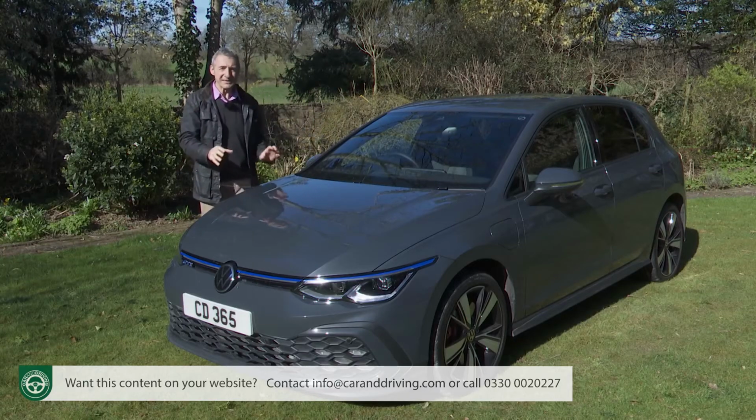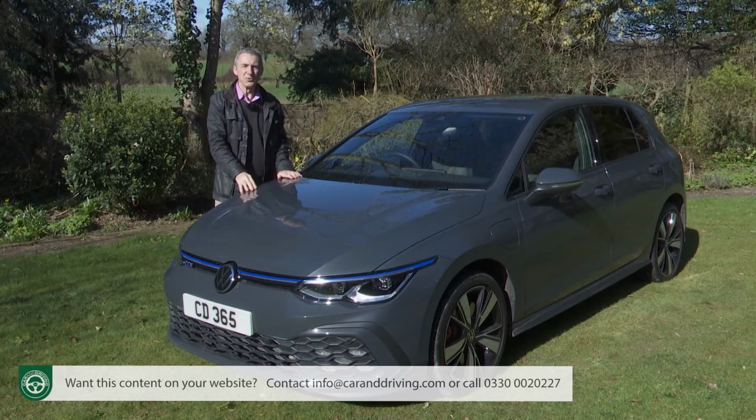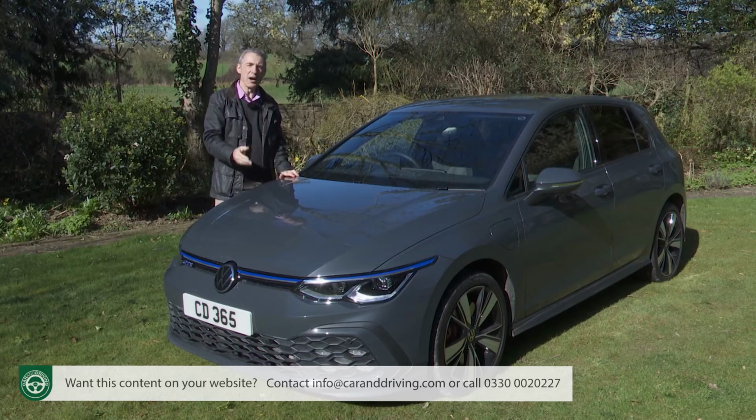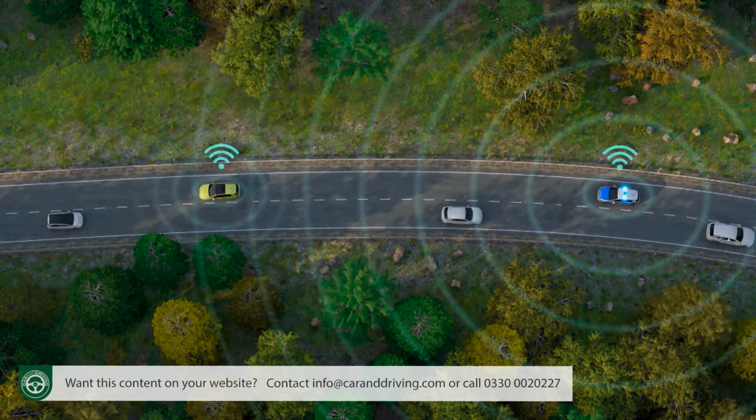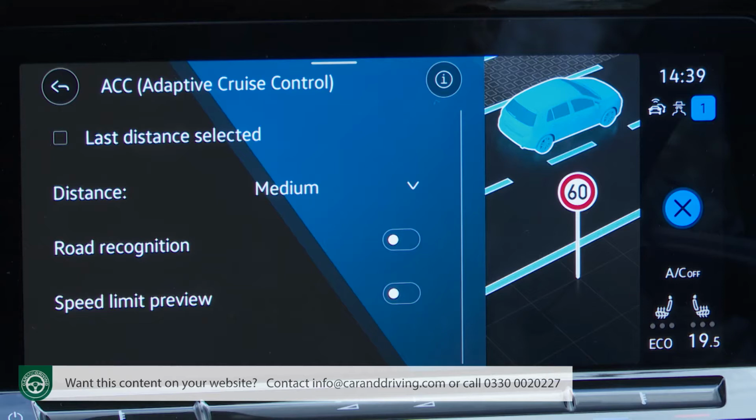Another clever new standard integrated feature is Car2X, a system which communicates wirelessly with other Car2X enabled vehicles using Wi-Fi technology so as to share information and to brief your Golf's electronic systems automatically on traffic updates. So for example, if you're stuck in a traffic jam, the system will know before you do when the end of the jam is coming, and it'll get the adaptive cruise control ready to resume cruising speeds.